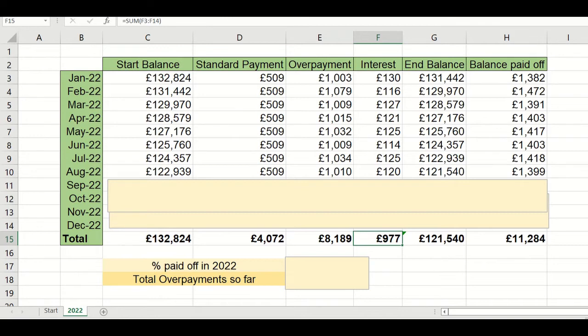But when we come to the end of the fix, if interest rates are still high, then we would be paying, say, 3 or 4% potentially. So that's something that I have to bear in mind when thinking about the interest figures. And yeah, so the end balance, as I said, 121,540.